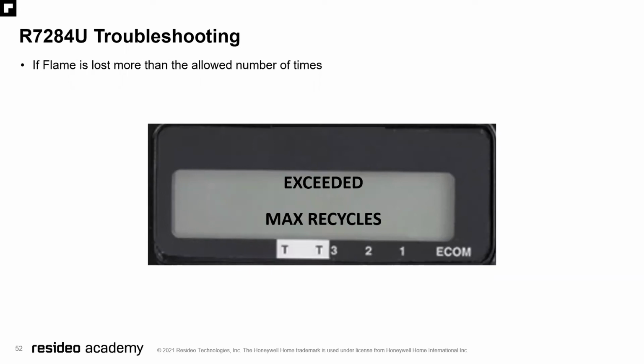If you lose flame more than the allowed number of times, the display shows exceeded max recycles. And when it's in recycle, what it's telling you is that the device has lost flame during a call for heat. And when it goes into recycle mode for 60 seconds, the burner and the motor are turned off. And during that time, the display will show recycle, and the LED will flash 2 seconds on, 2 seconds off. Following the recycle mode, the device goes into standby.